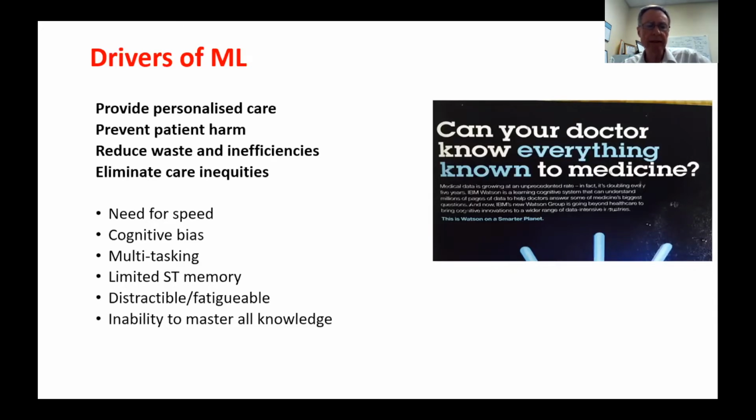But also we have to think about eliminating care inequities. And certainly in Australia, we have a big gap between our Indigenous health indicators and those of non-Indigenous folks. So we need to make sure that that gap is closed.